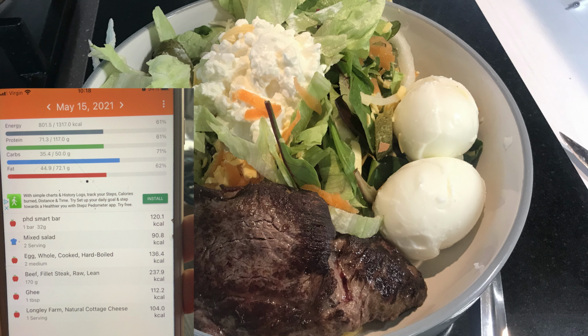Saturday lunch I had a protein PhD snack bar, and then for evening meal a mixed salad with 2 eggs, portion that salad out, steak cooked in ghee and some cottage cheese, and this is how it looks on chronometer.